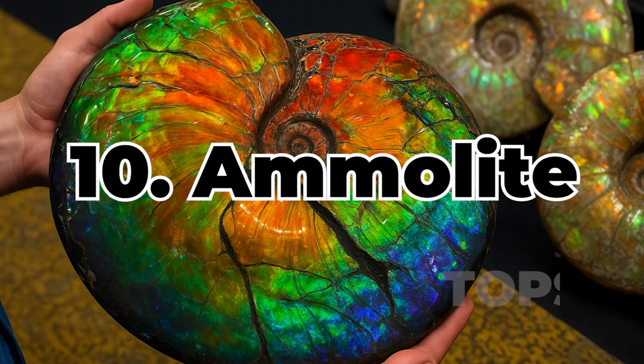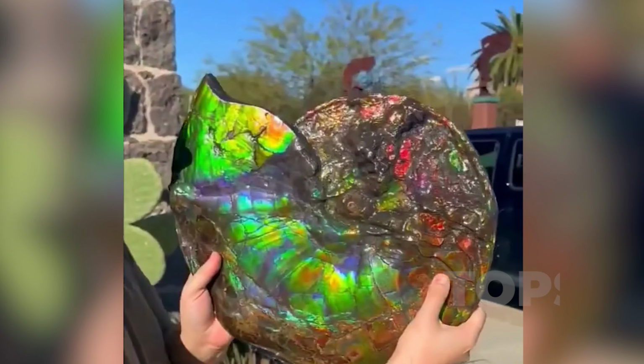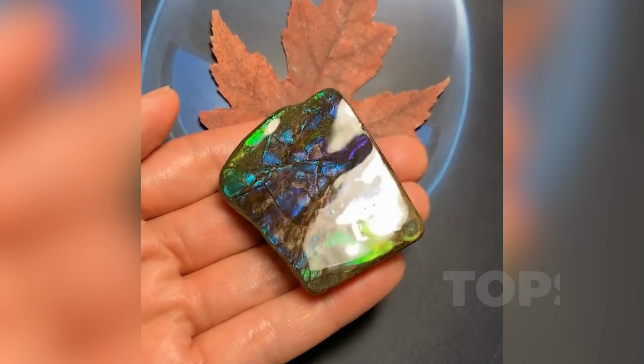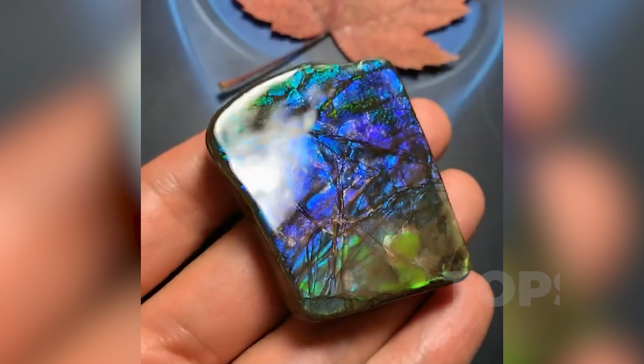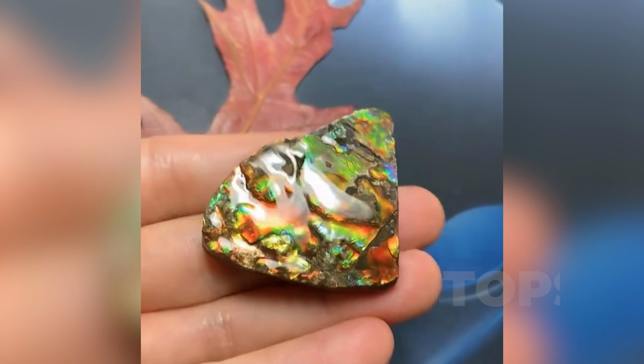Ranked 10th, Ammolite, the fossil that looks artificial. At first glance, it seems impossible. A fossilized surface radiating with vivid colors, metallic reds, neon greens, electric blues, flashes of violet and gold, looks digitally enhanced. But this isn't CGI.